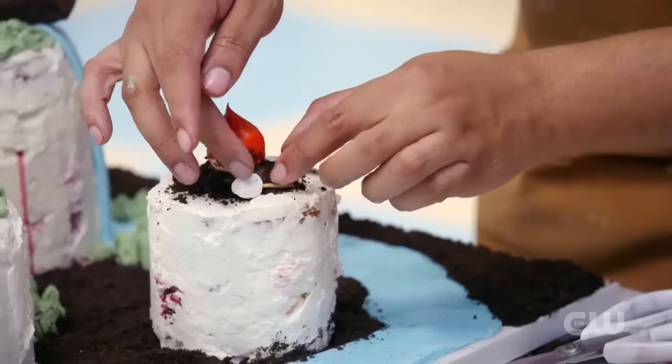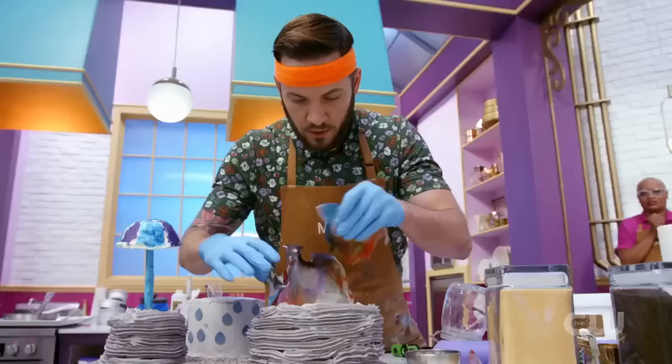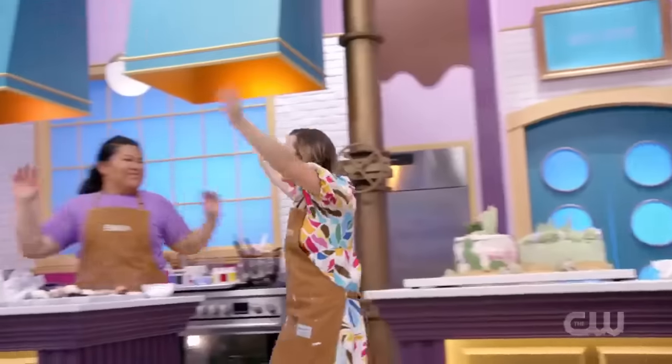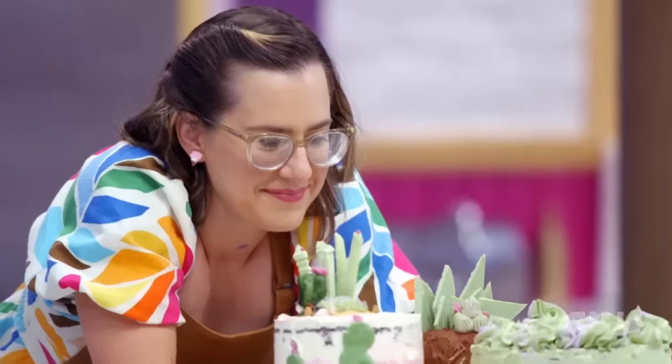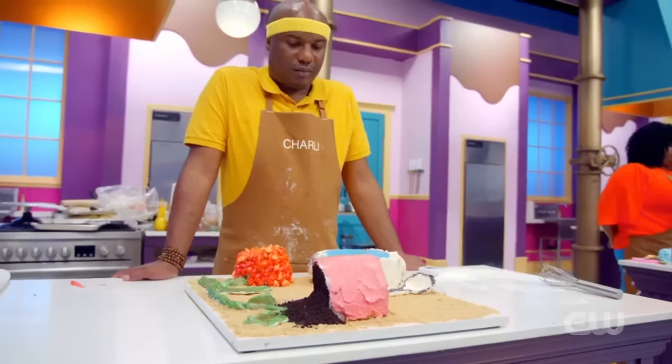10, 9, 8, 7, 6, 5, 4, 3, 2, 1. Look at my cakes, I am so proud. I feel pretty good about my cakescape. I am not going home.